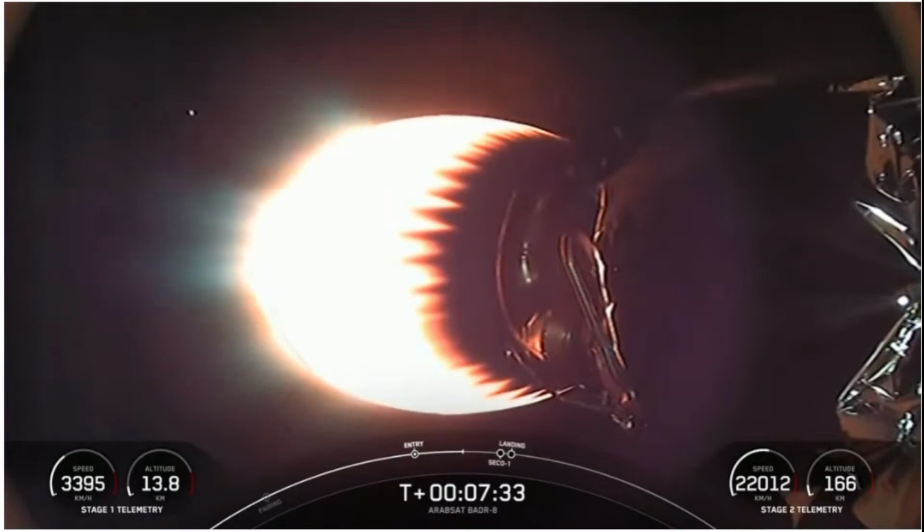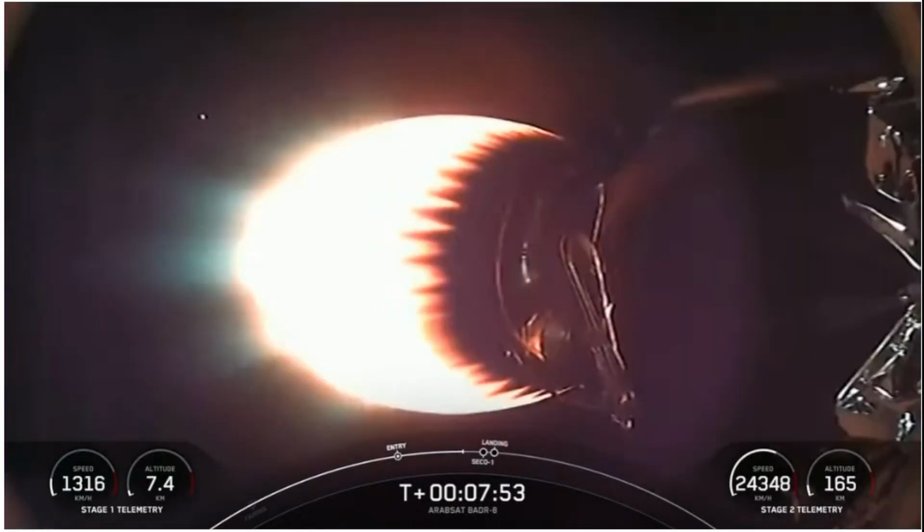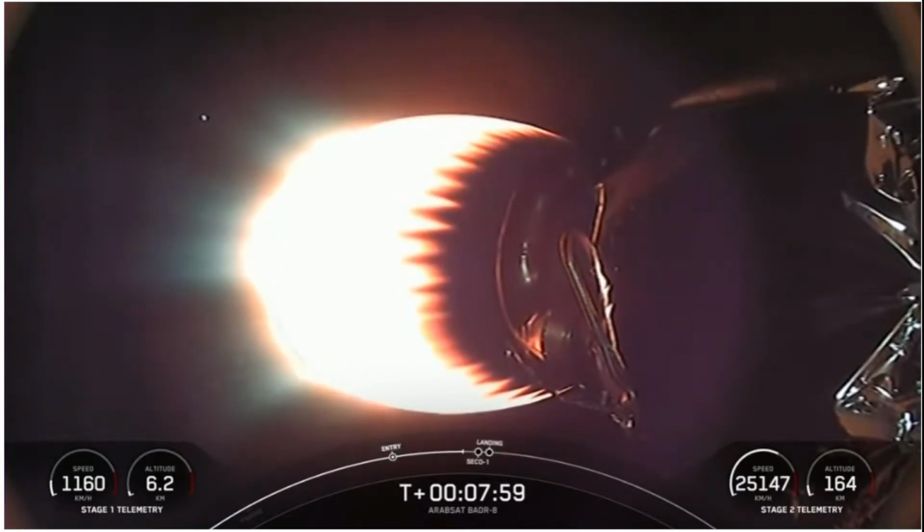Expected loss of signal, Cape. Stage 2 is in terminal guidance. Stage 1 transonic. The next major milestone we're tracking here is the call out for second engine cutoff in just about 10 seconds. Stage 1 FTS has safed.